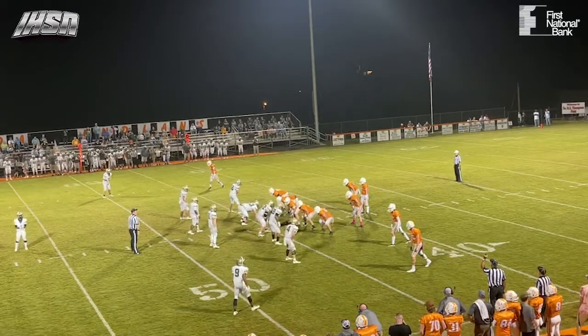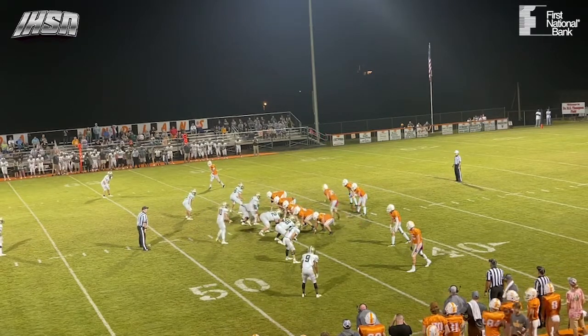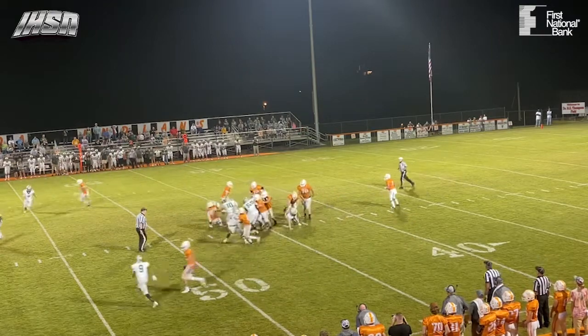2nd down and 5, Indians from their own 44-yard line. From the shotgun, this is going to be Caden Rector in motion. Shoemaker, looks like Meredith in at running back. He'll have the give over the right side.